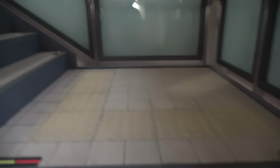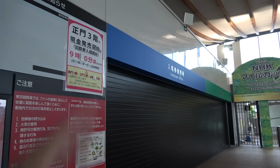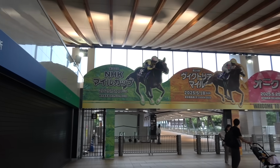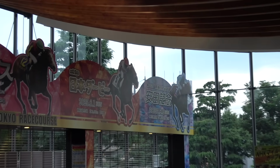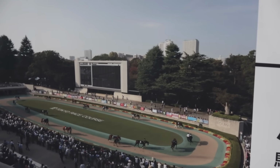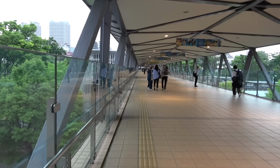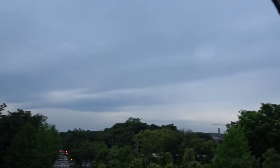Maybe I can see a better angle of that race course from here. Again, there's the same admission office and information center, and there's these horses. Well, that's what the race course looked like. Go across this bridge. It's a really nice bridge. It's clean. There's a lot of trees over here.